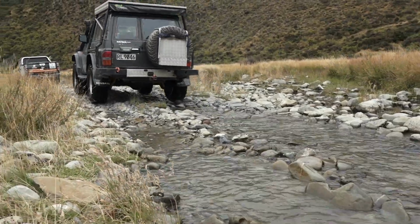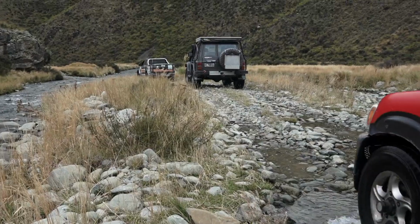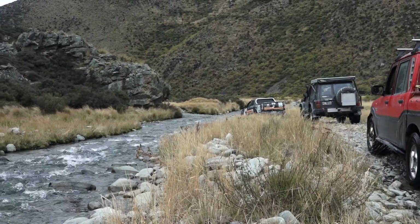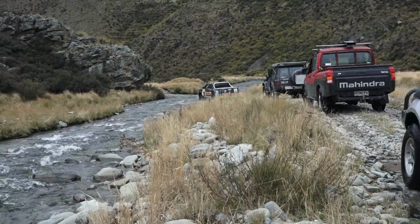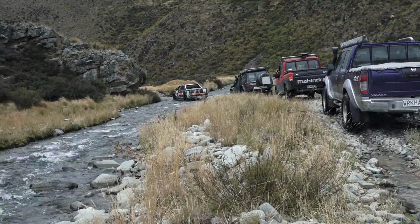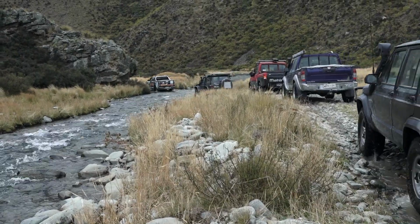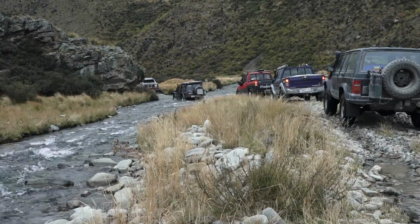So from start to finish with this track, we came in about 10 o'clock, we had lunch, and now we've come out this far. The end of the road isn't all that far away, a couple more rivers to cross, and we'll be out at the end. So it's a nice track, a challenging track. It's got lovely views, and if you like getting in the water, well, it's certainly got plenty of that.